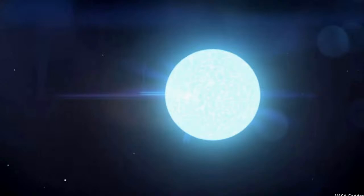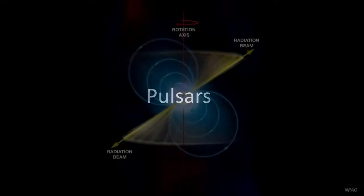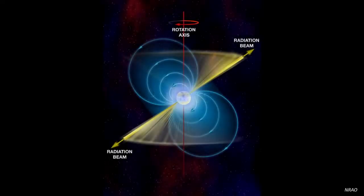The first type of neutron star we'll look at is known as a pulsar. A pulsar is the name given to a neutron star where particles surrounding the star are accelerated by the intense magnetic field towards the magnetic poles, where they are focused into beams or jets of energy, which shoot out from the poles at about 70% of the speed of light.